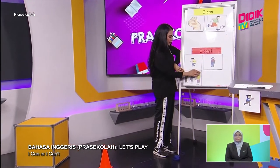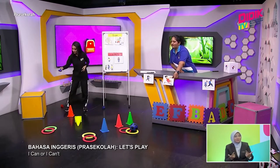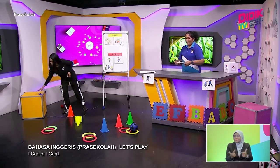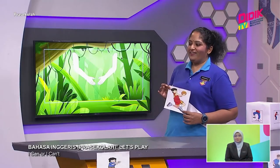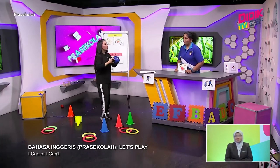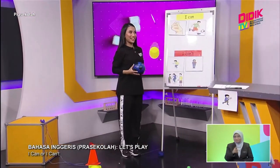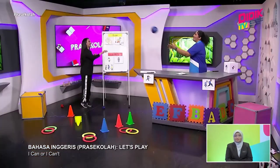Okay, shall we try one more? Okay, let's do one more. Let's see what card is here. Can you throw and catch a ball? Ooh, okay, this is fun. I'm going to try this. Teacher, if I have to throw, that means you have to catch it. Okay, let's do it. 1, 2, 3. Very good.